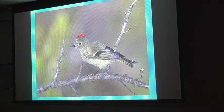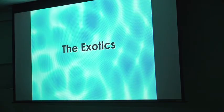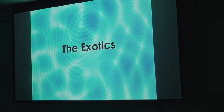This is a ruby-crowned kinglet. We occasionally get these here in the wintertime, and they'll show up in parks or backyards. And you can see why it's called a ruby-crowned kinglet. This is another example of a crown on a bird that only appears when the bird is agitated. And then it'll raise that crest up. Otherwise, you won't see that red at all. Ruby-crowned kinglet. All right, let's talk about the exotics.